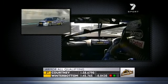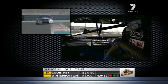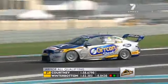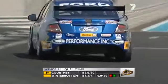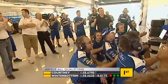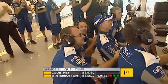Mark Winterbottom. Very committed there, Matt, into turn 19. Very sharp. Here he comes. It's going to be close. It'll be really close for Winterbottom. What does Frosty do? Top of the list. 1:58.66.